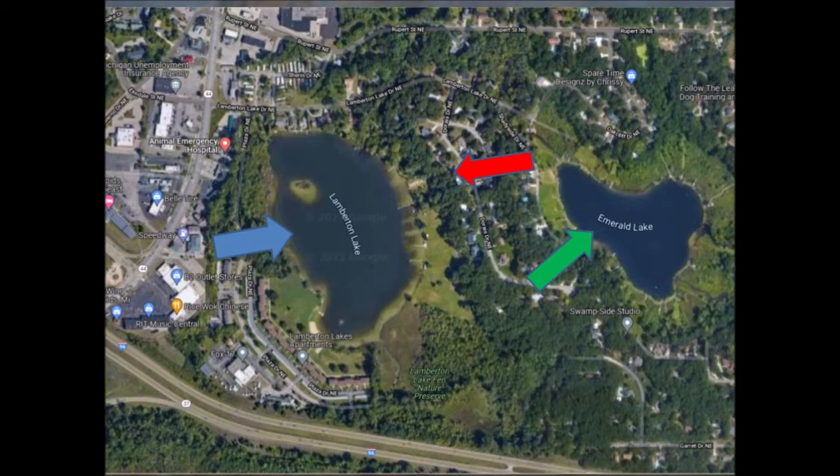Here's Lamberton Lake in the center. Just above that blue arrow is a small island in the lake. And just below the arrow are the Lamberton Lake apartments and Fox 17 television station, along with broadcasting towers. Rob lives directly opposite these landmarks, on the eastern side of the lake, at roughly where the red arrow is. Emerald Lake is the smaller lake to the right, and that's the green arrow. So to answer Rob's questions, I chose to begin this presentation with a timeline beginning about 160 years ago. So we'll do a time warp here.